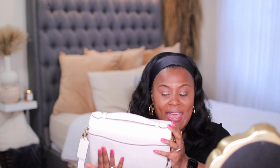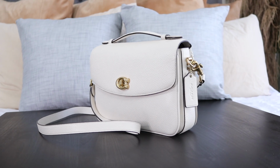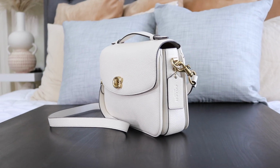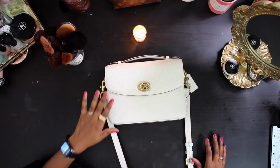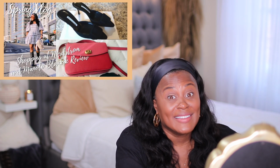The first bag is the Chalk Coach Cassie. I was actually inspired to get another Cassie from Krista Stylista. She actually did a video about the 19, and I was going to get the 19, but I felt like I wanted this size in this color. So yes, I'm blaming this purchase on her. If you guys have seen my Coach Cassie review, you saw that I got the oxblood color. And if you watch this vlog, I don't remember which one, I'll put it up here, you also saw that I got the color block pink.